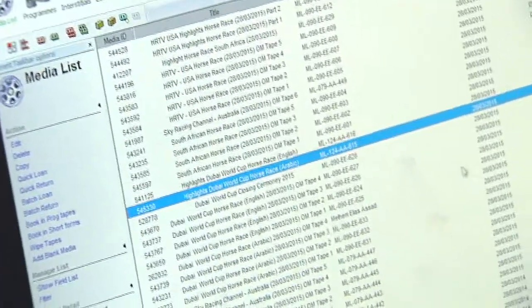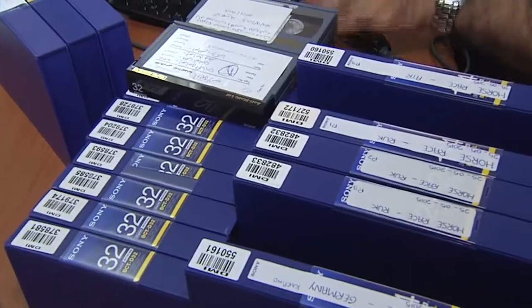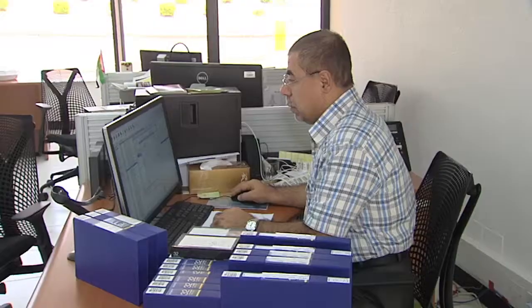I'm looking for anything that's got a UAE connection, so horses that have raced here, UAE owners, what their horses are up to. And then I have to look the tapes up on our library system. Then we take this tape number, we write that down, take it up to the library, and we're therefore able to use that footage in today's programme.